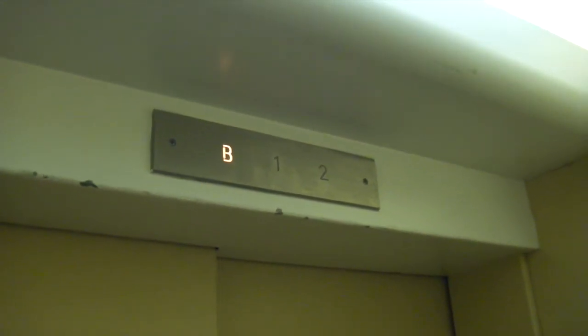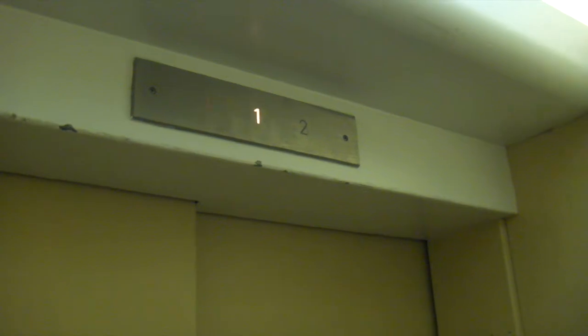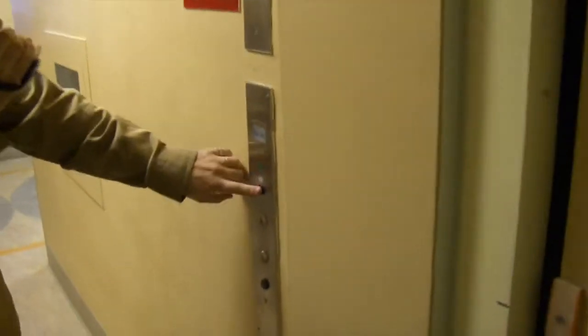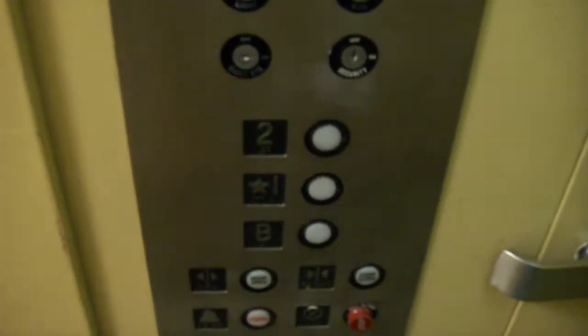Now, let's see if we can hear the motor. No. Are we even moving? Yeah, we're moving. It's just... These older controllers are pretty nice. I didn't even feel it start. Here, everyone. Let me check out this. Oh, no, look at this. Look at this. That one doesn't light anything up.